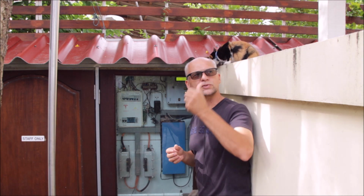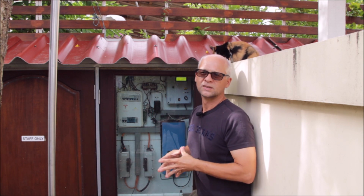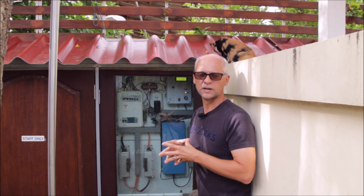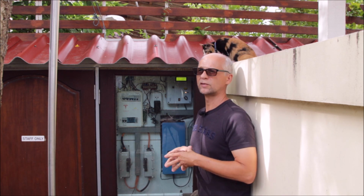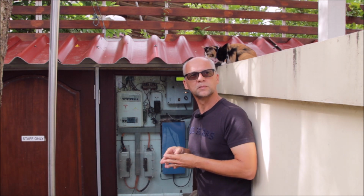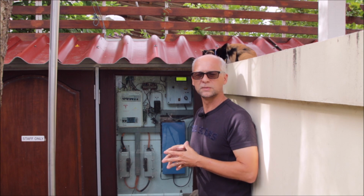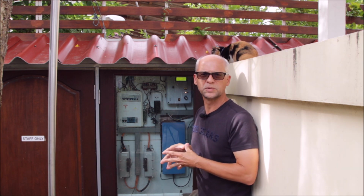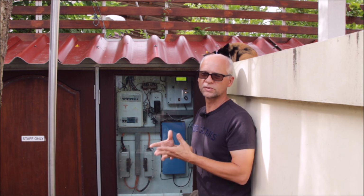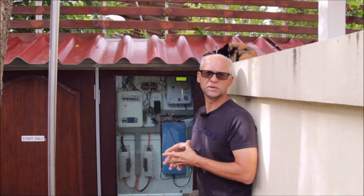Our main distribution board is right behind me here, and this is the natural point where you would want to have a system like this. Of course, at this place I have one solar system, a big one, but it is an off-grid system. This is already our off-grid system. There's nothing I can tap into at this point, so the natural solution was to go for a fully AC coupled system.